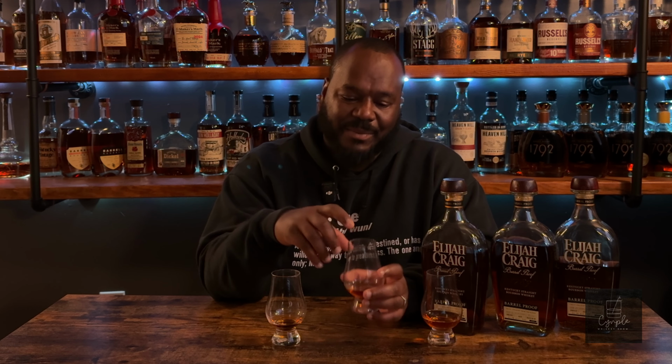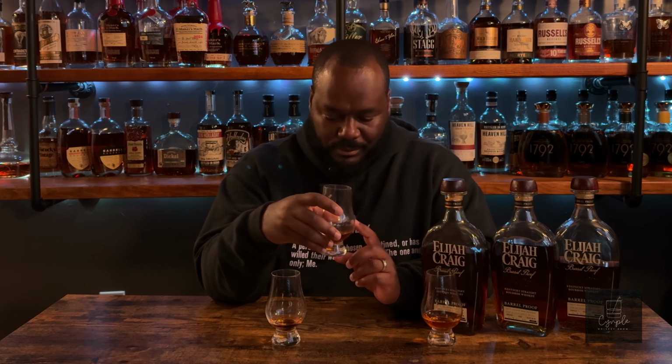If I gotta eliminate one of these two guys, it's gonna be this one. C, something about C. The nose was better than A, but when I went through for the sip, something about the overall palate, complexity, taste, something about this one just wasn't as appealing as A was. And so C, what's C? 129 proof, 11 years, C924.